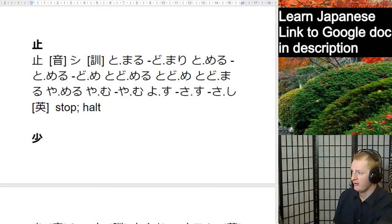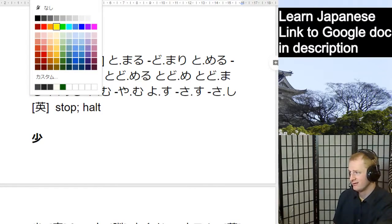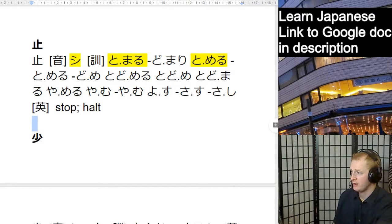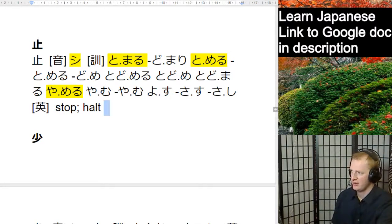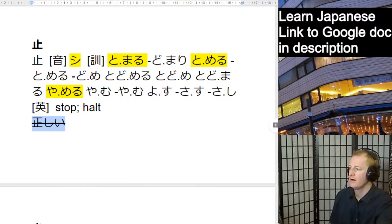Okay, this has got quite a lot of readings. I wouldn't worry about the vast majority of these. I don't even think it's worth it. Okay, but we've got our transitive and intransitive verbs here first. Yameru could come up, but I don't think so much. Anyway, so we see this kanji means stop. Now don't get this confused with tadashi. Very similar looking kanji. Tadashi means correct. It's not what we're talking about here.